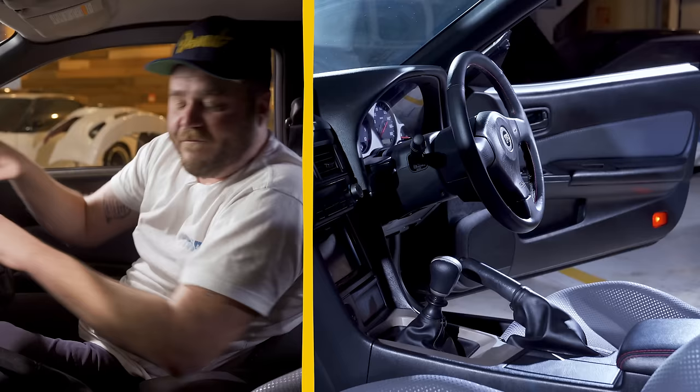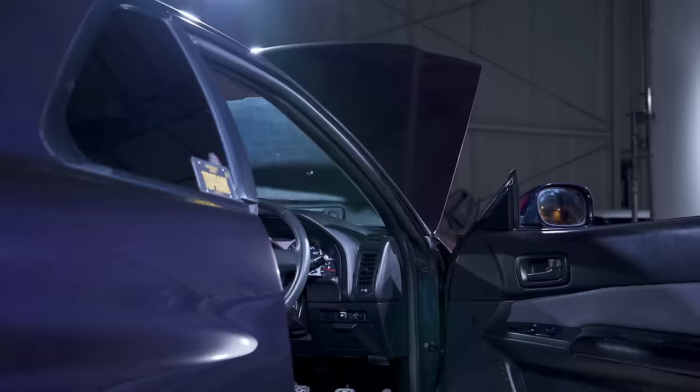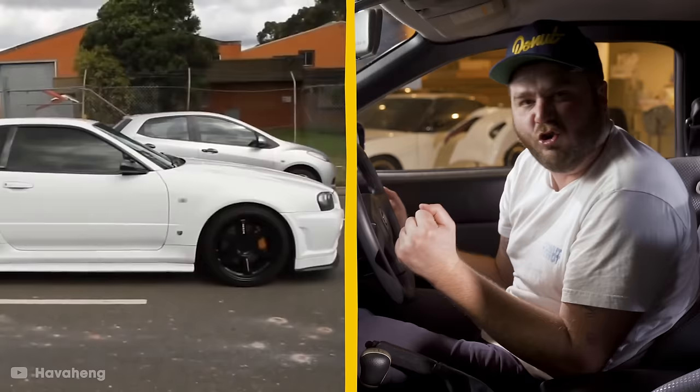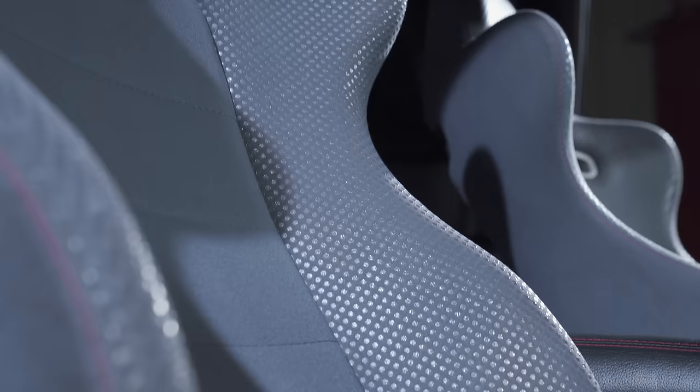First thing you notice, this is a Japanese sports car from the 90s. So the interior is very, very sparse. There's not a lot going on. As far as creature comforts go, there's none. But that's not what this car is for. This car is for driving and driving fast. It's got harness cutouts in the seats, for God's sake.